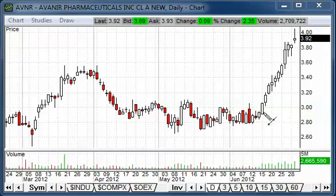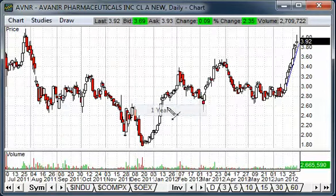So watch this trend now on the daily chart. I think if it breaks downwards, you could probably have a fairly decent short out of it. Otherwise, it may even still have room to the upside. 52-week high here is just a little over 4. So I wouldn't be surprised to see that test that if it can keep trending higher.